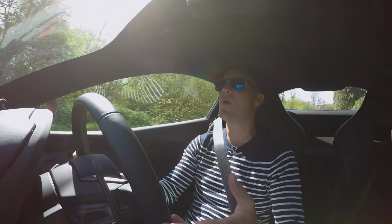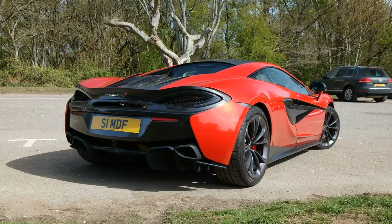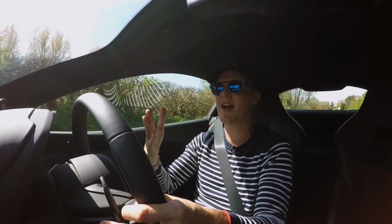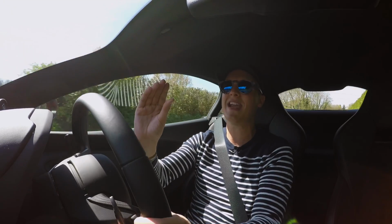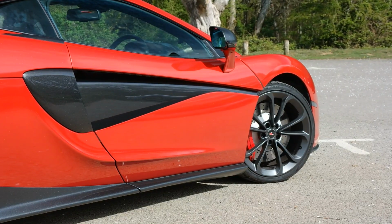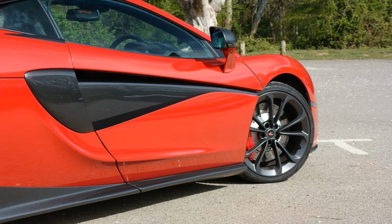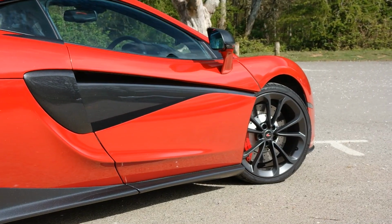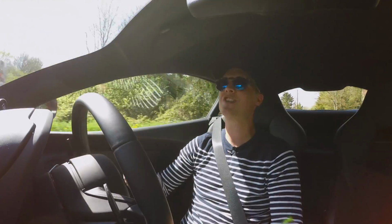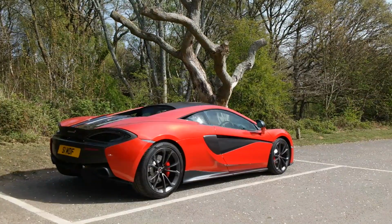So one thing which I was always a little bit disappointed by with the 540C was that they had different side skirts to the 570S. It's kind of like the only visual way that you can tell the cars apart. 570S has these mean, wide, aggressive side skirts. 540Cs are kind of really thin and tuck underneath the car. So when I bought the car, I always knew I wanted to find a way to either get the 570 side skirts or some aftermarket options. And that is where Scuderia Car Parts came to my rescue.